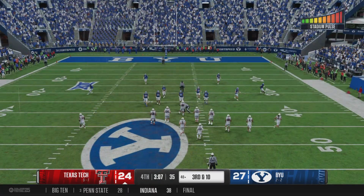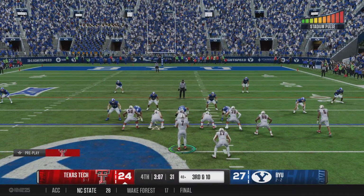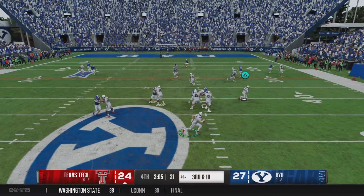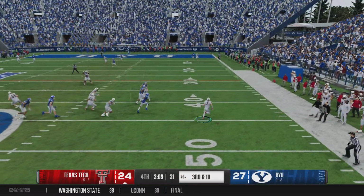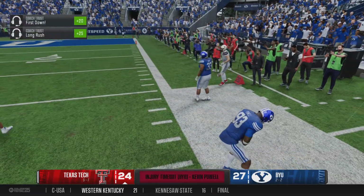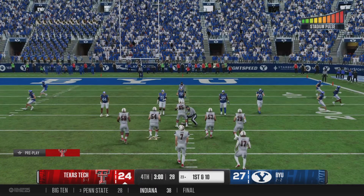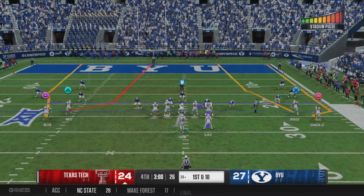Slot two buck. I think when you go through these progressions as a quarterback, you want to find the right guy to throw to. Obviously, I didn't think he was the right guy. I didn't think he was really that open. Oh, I'm running for this. Beautiful. Kevin Powell. He will step out of bounds, but not before a pickup and a first down for this offense.